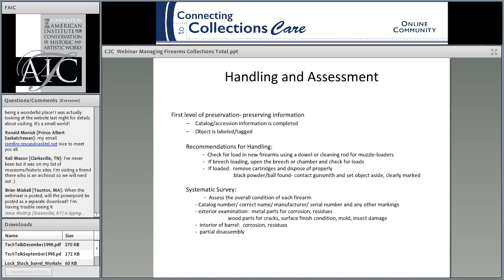And then also put a manila tag on the piece as well, which allows you to handle it less when it's in storage. You can just easily access the tag. You don't have to pick up the object itself each time you need to look at and figure out which one it is.